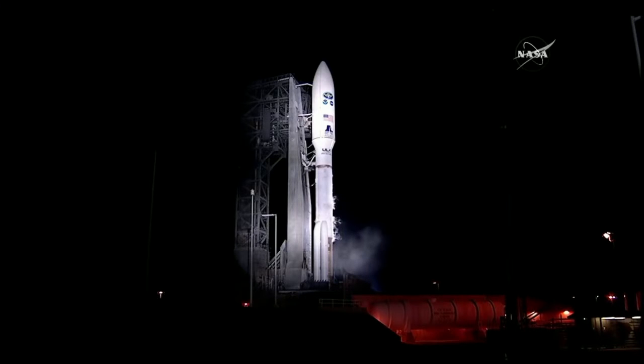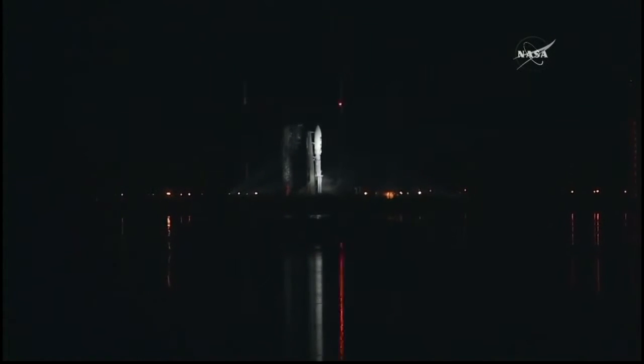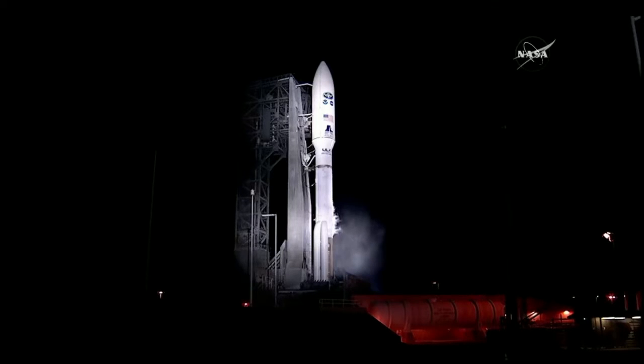Status check. Go Atlas. Go Centaur. Go GOES-R. 15 seconds and counting. T-minus 10, 9, 8, 7, 6, 5, 4, 3, 2, 1.